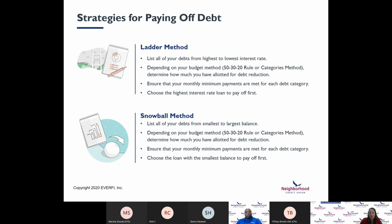first. So looking at Marta's debt, credit card B has the smallest balance at $300. So after paying the minimum monthly payment for all of her credit cards and her student loan debt, she could put her remaining $170 towards the balance on that card.